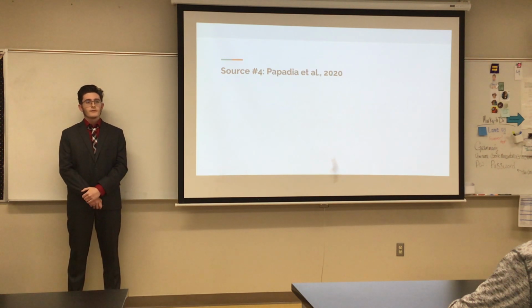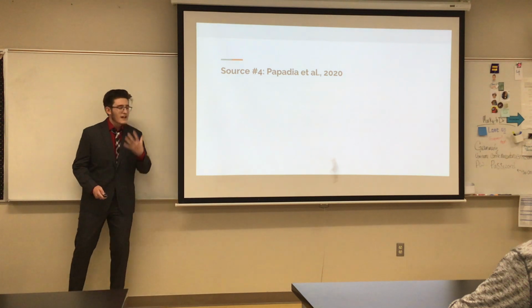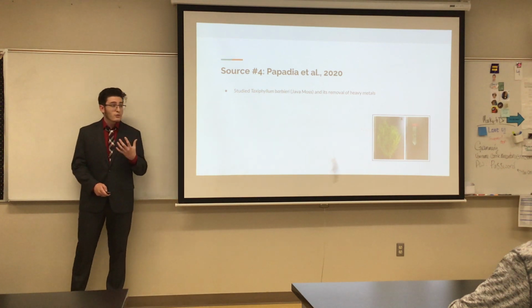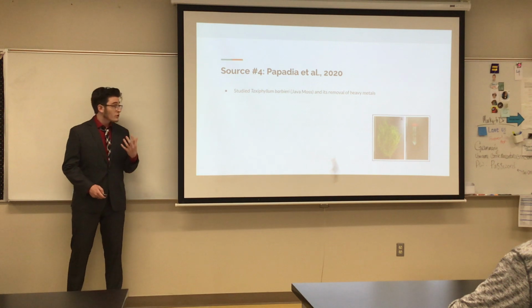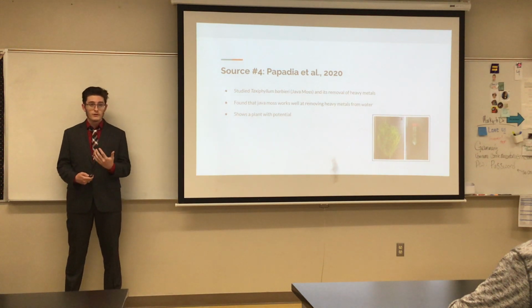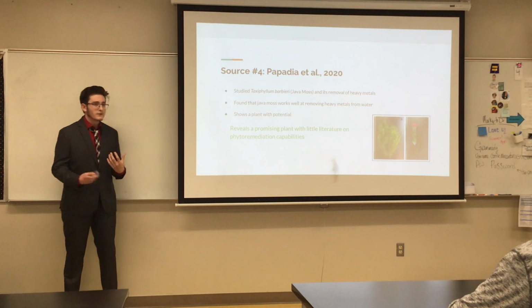The research done by Paride Papadia and their research team reveals a plant with potential for use in my research. These researchers studied Taxiphyllum barbarei, more commonly known as Java moss, and its removal of heavy metals from contaminated water. Their results showed that Java moss works well at removing heavy metals from water, which reveals a plant with potential for removing chemicals from urine. Furthermore, this plant has little literature on its phytoremediation capabilities.